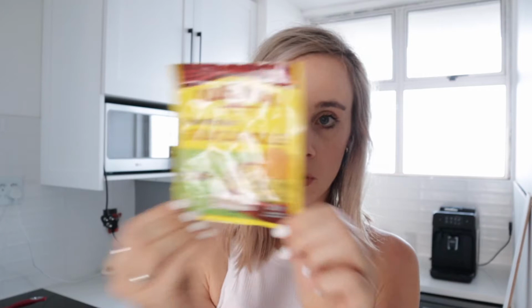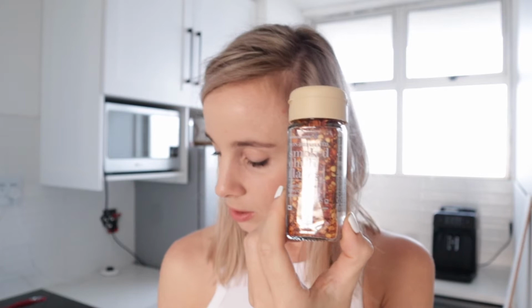Then I also got the spice mix, which I'm going to put on. And then I'm going to grate some mozzarella cheese. Next up, we have some salsa that I'm going to put in a little container. I don't know if Jason would want some of that. I guess he would. This is smoked chili flakes. I don't know if I'm going to use this, because if I already have the spice mix, maybe I don't even need these chili flakes.